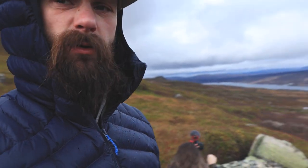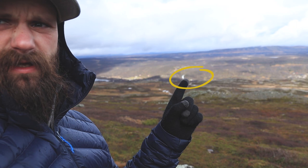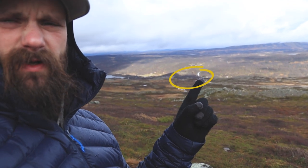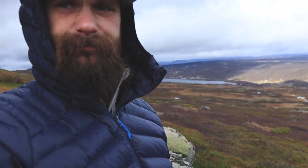The plan is now to just stay up here and photograph a bit. Then we are gonna go down on the road and down towards the, you can see the white spot there, that's a waterfall. Where we're going later.